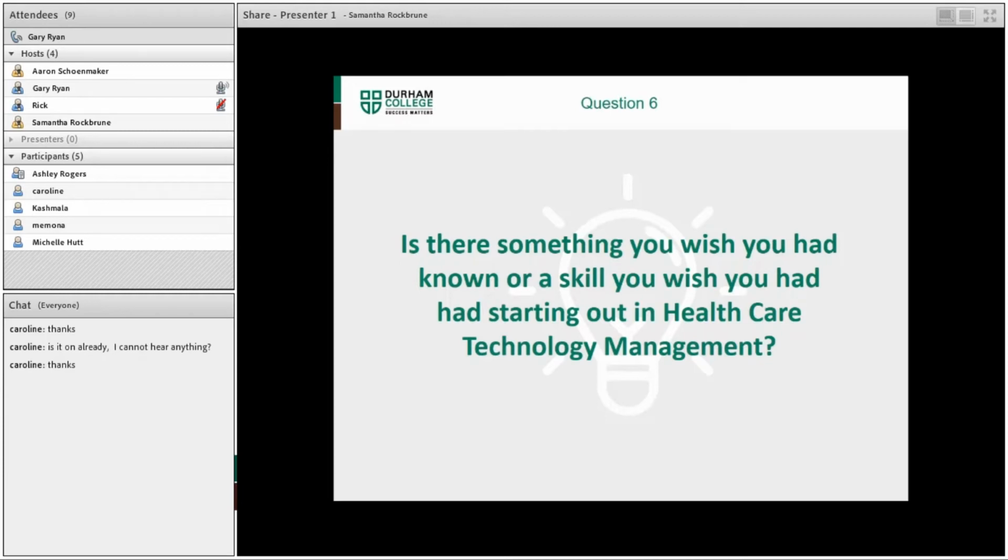And so in terms of what skill I wish I had a little bit more of, I would have liked to have known a lot more about the actual healthcare technology side of it, because I spent more time paying attention to the IT side. And now that they're merging together, it's getting a lot more complicated. So it would have been nice to have both sides of the coin a little bit more than I did.